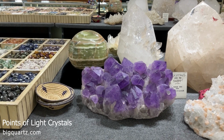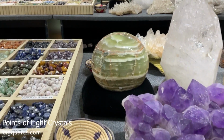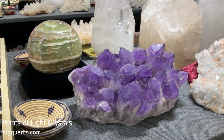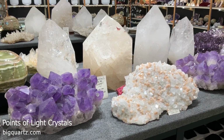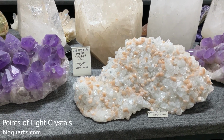On this countertop we have some nice larger pieces. Very large green onyx sphere, some more Bolivian amethyst, several large natural quartz crystal points. This is one of my favorite pieces. This is apophyllite and stilbite.